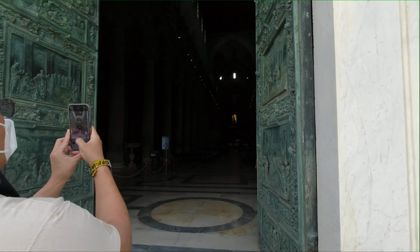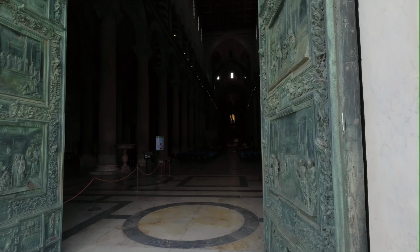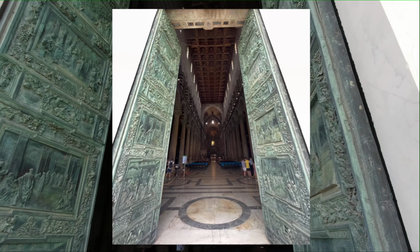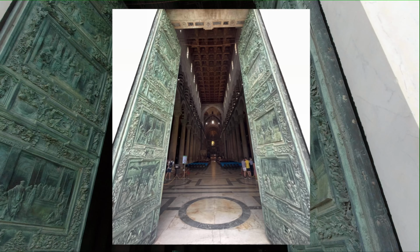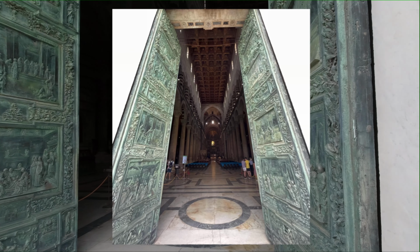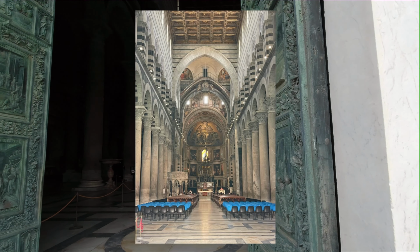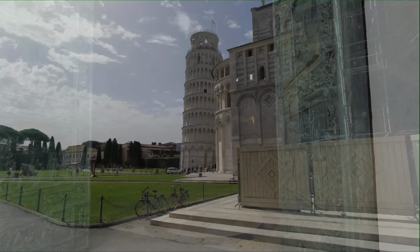Allowed to take pictures inside, unfortunately, because there's masks. I hope you can see what's inside. The ceiling is very nice, architecture of the ceiling as well as the paintings on the side, the pulpito, nice, the altar. I'll take lots of pictures and show it here.